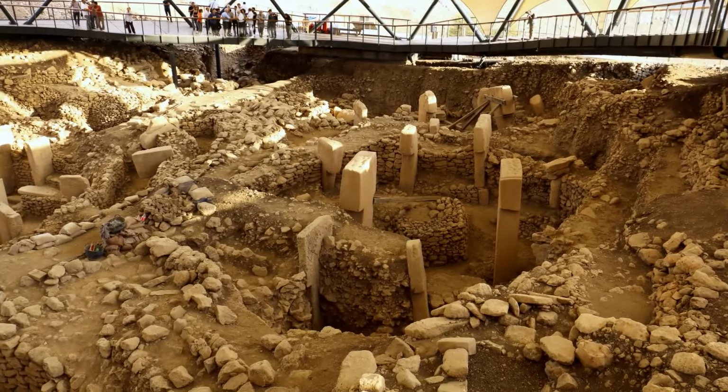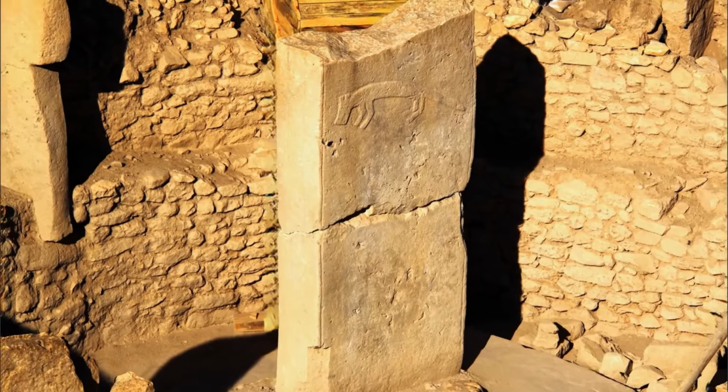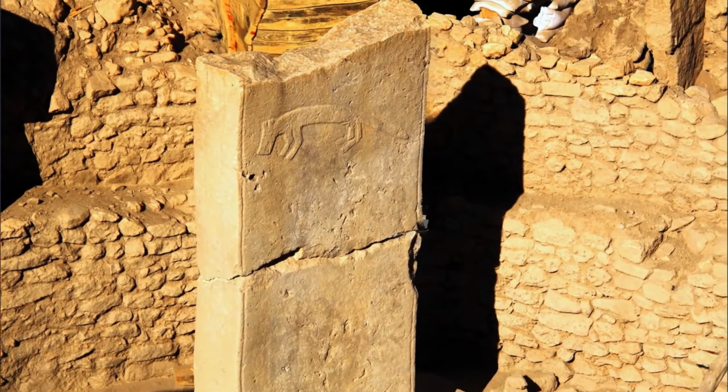In any case, a good question is, what was the purpose of this site? Was it built to worship some spirits? Yep, archaeologists believe it might be the world's oldest temple.